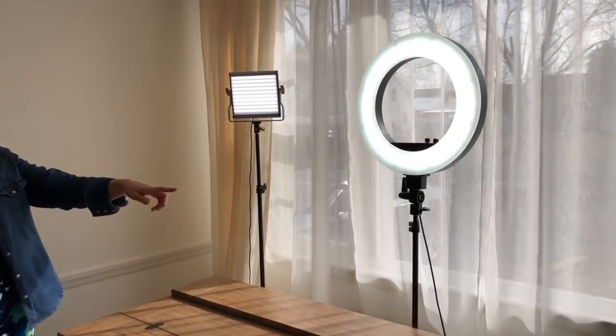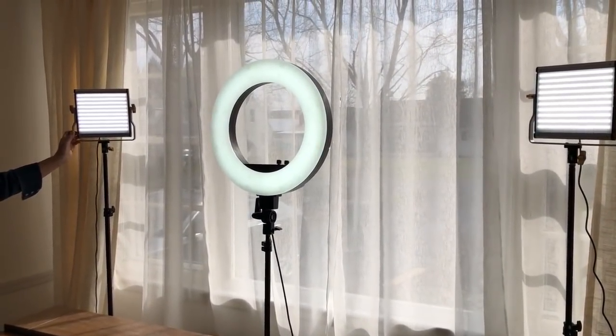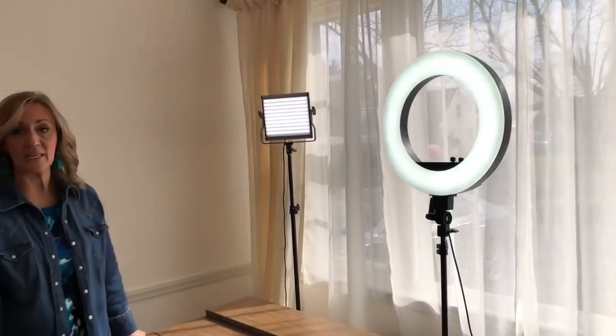I still have my ring light, and this year I have added these flat little lights, which I'm in love with. Now I'm going to say that they might be second to box lighting for the eBay photography, but for YouTube photography, you really want more light.